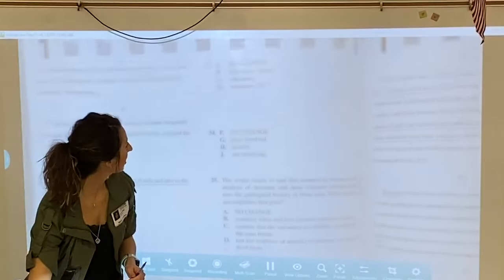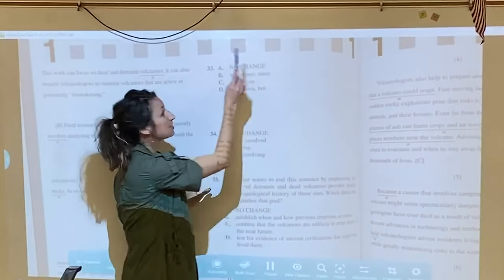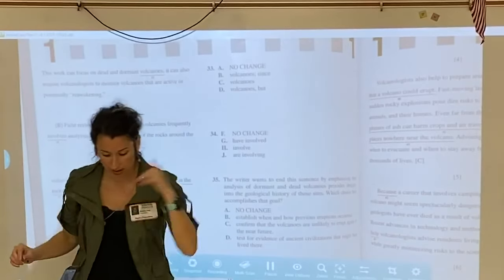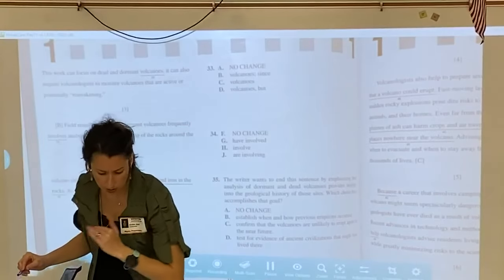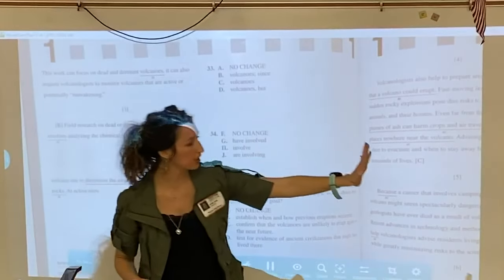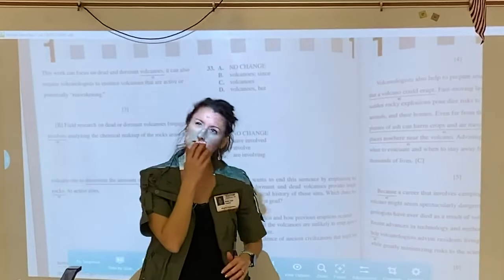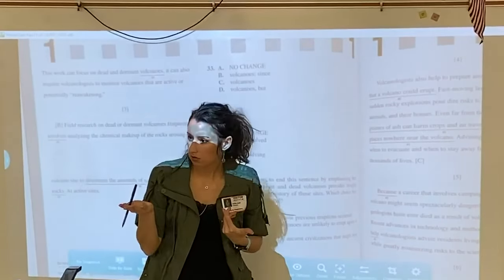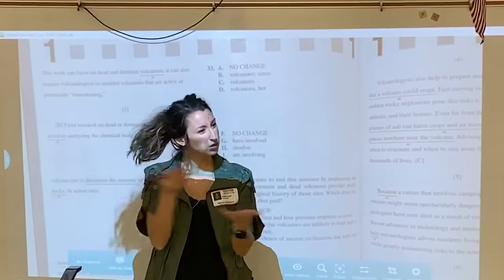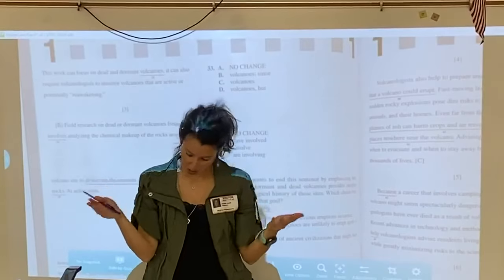Okay, this word right here, since, needs to actually make sense in the sentence, okay? It says, this work can focus on dead and dormant volcanoes, boom. Since it can also require volcanologists to monitor active volcanoes, if it's talking about dormant, does that mean, does dormant mean the same thing as active? No. They're opposite. So can I use the word since, which makes me think they're equal, if they're really opposite? That doesn't make sense, right? So what am I going to do with letter B? Cross it out. Womp womp, cross it out, okay?